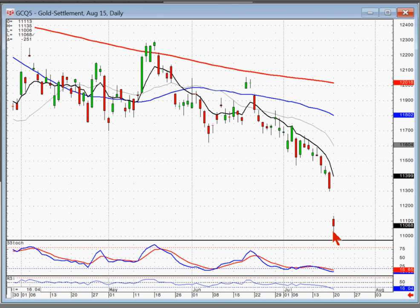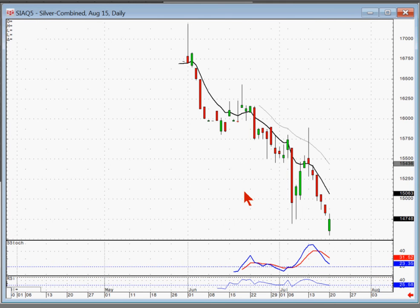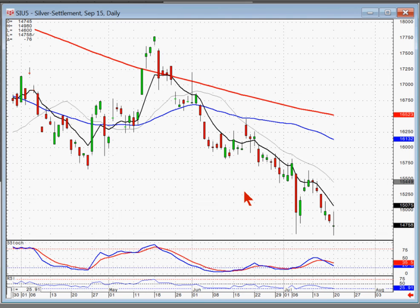So if you're short gold, at this point I'd probably use today's high as my stop. If they were able to bring it back up that far away from the T-line after gapping it down, more than likely there's going to be at least a bounce back up to the T-line. Silver, same scenario. You're still in a steady downtrend. You just stay short on this one.